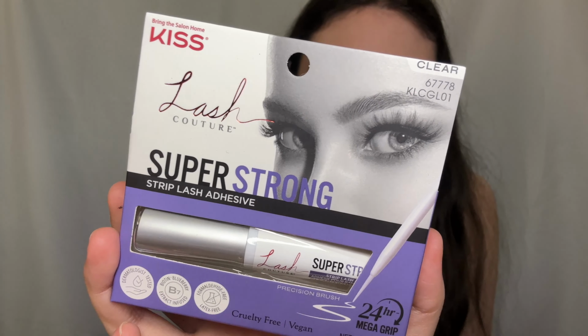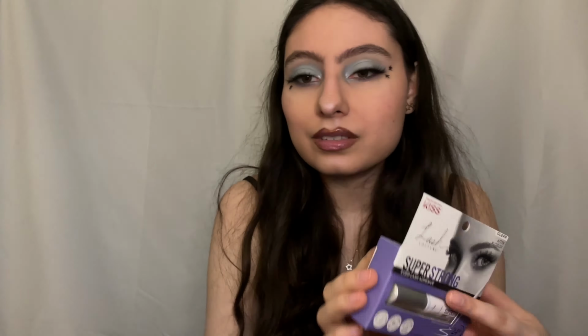This is the super strong strip lash adhesive. This one lasts 24 hours and it is clear. The Kiss one I use is the strip lash adhesive with aloe, clear. This is the one I've always used for years and repurchased. This is very good for me. So yay, I'm excited to try more of their lash glues. That looks nice.